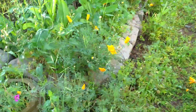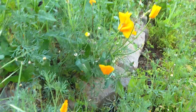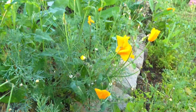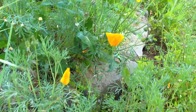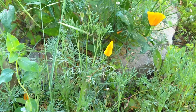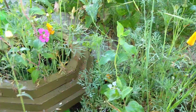Check this out. All along in here, mixed in with the dandelions, are the California poppies. And the California poppies are our state flower. And I'm not pulling up the dandelions next to the wildflowers because then they would come out too.